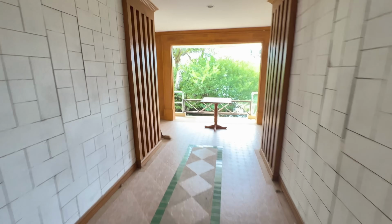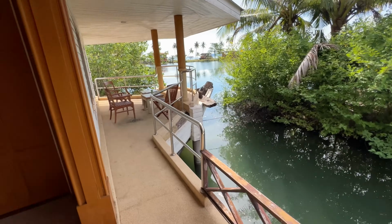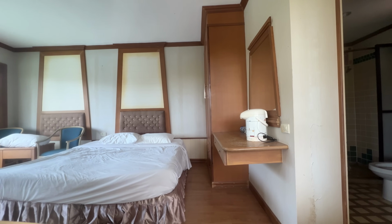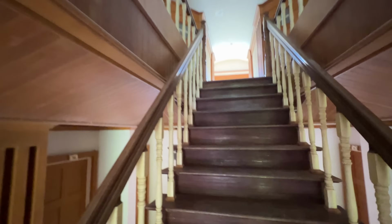Okay. Let's just walk out onto the back deck and take a look. This thing is still in reasonably good condition. There's actually a box of Pringles. That is so bizarre. It looks like this place was abandoned in haste because the bed's still kind of unmade. There's still stuff inside. I wonder if anybody's staying here. I don't think so. All right, let's take a quick peek upstairs.